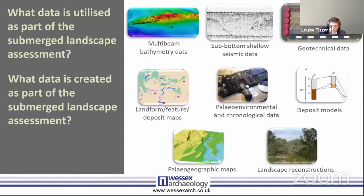And of course, as we've seen over the past 2 days, the geophysical and geotechnical data are primary sources. But for commercial projects, it's important to recognize that the acquired data is multi-purpose. So it's not collected solely for archaeological assessment, but it's collected to characterize site conditions. So it's used by geologists, design engineers, as well as benthic ecologists and archaeologists.